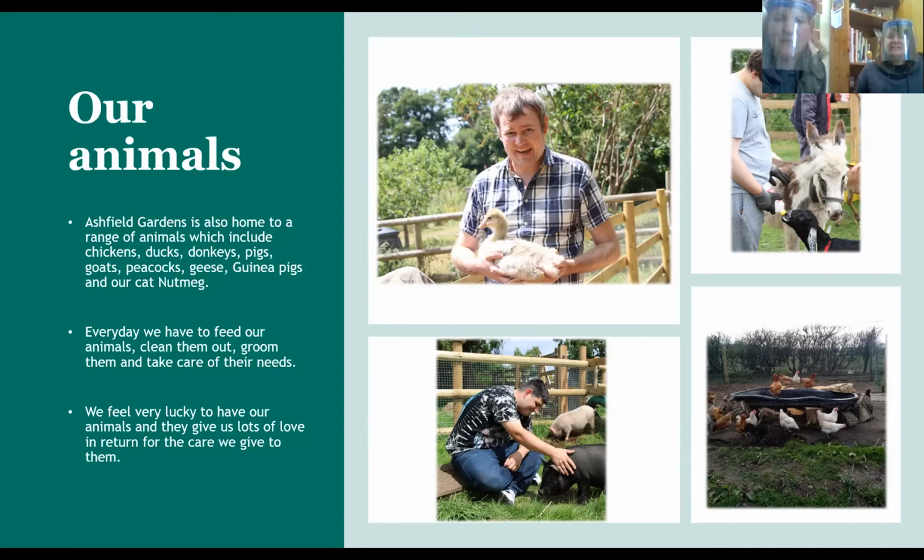As you can see from the photographs, we've had them all since they were born, and they're all very big now. They're growing at a rapid speed. My favourite here are the piglets, but I think everybody's got their own favourite, really.